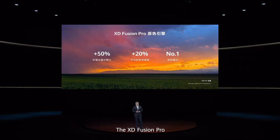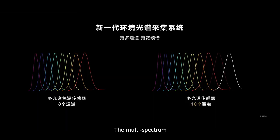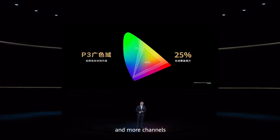The XD Fusion Pro True-Chroma engine better distinguishes ambient light and improves color accuracy substantially. Its color performance ranks number one based on professional evaluation. The multi-spectrum color temperature sensor is upgraded from 8 to 10 channels. Ambient light can be collected more accurately with wider spectrum and more channels.